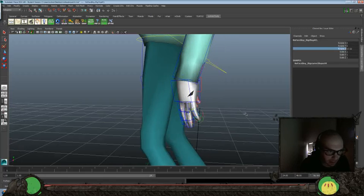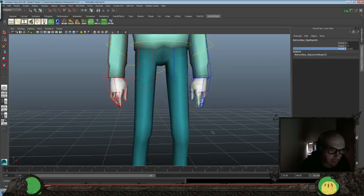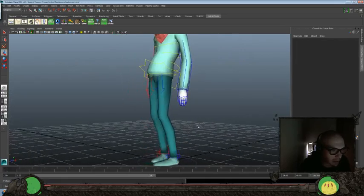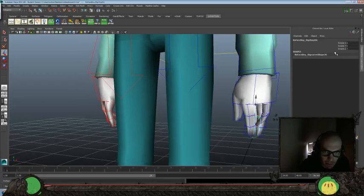So let's keep tweaking out these hand poses. Let's try to make them a little more interesting here if we can, and a little different, a little bit of variety between the two sides. And there's kind of a weird thing. You see a little bit of see-throughness on those hands sometimes, so it's kind of throwing me off a little bit, but we'll work past it. It's not a big deal.